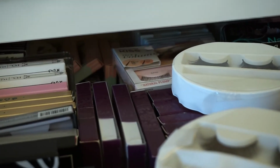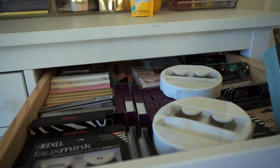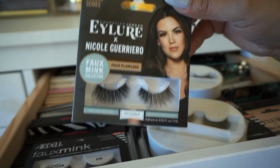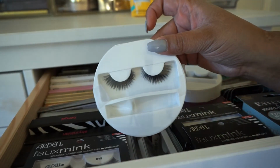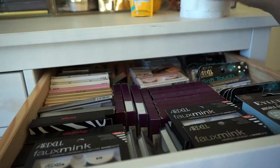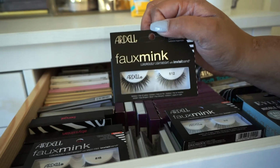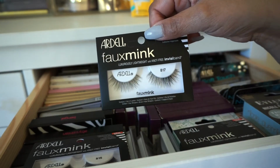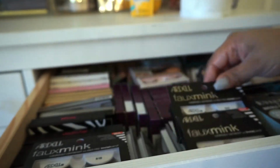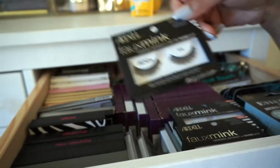And moving on to the eyelashes, I have Eylure, which is Nicole Guerrero. I have a few of hers. This is by Velour. I don't know which one it is because it was part of the holiday collection. I got two of them that came in a ball. The Ardell Fox Meek in 812, which these are gorgeous. I got the 817s as well. I have the 815s. These guys were so hard to find.